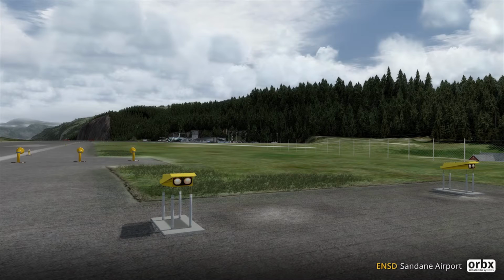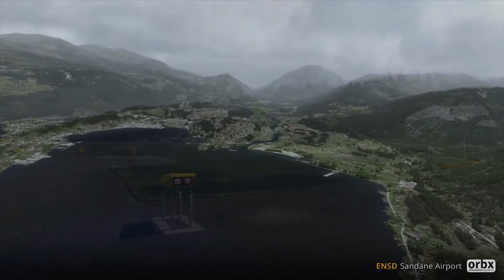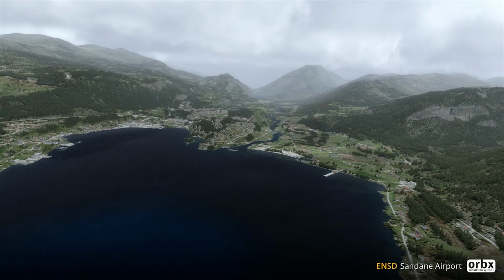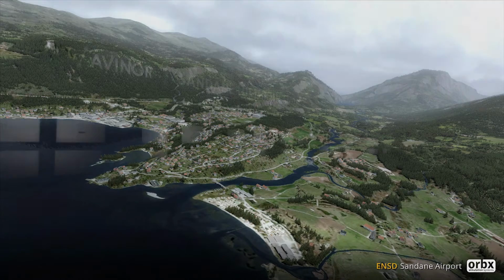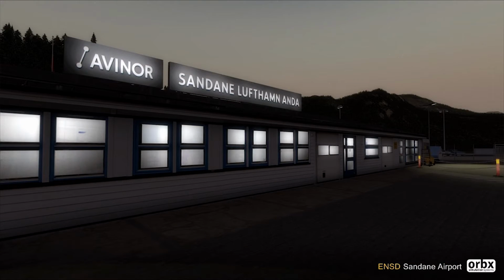What's interesting to note is the fact that Sandane is on the 2009 list of the world's 17 scariest runways. So kind of cool that we can now experience that in this beautiful, detailed scenery from Orbix at Sandane Airport. Again, a detailed rendition of the area, very high res use of the photoreal for the surrounding area, including the town of Sandane itself. It includes a couple of fields around it as well, which is nice to know. No details on exactly how far the photoreal goes, but I guess we'll find out when we get a few more people with it.